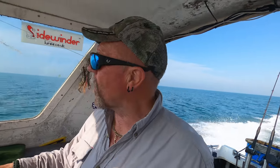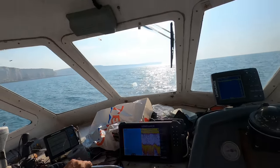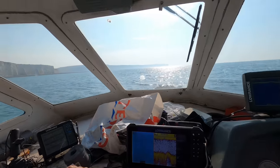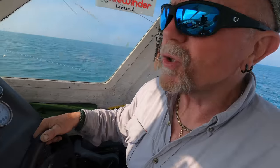We didn't get any mackerel, so we're steaming up now towards Beachy Head. We're keeping an eye open for any gulls working on the way up there, but I think we'll probably find mackerel on the open fall of Beachy Head. The sea is not flat calm, but it's not bad. We're steaming along at about 22 knots. So yeah, still very optimistic.